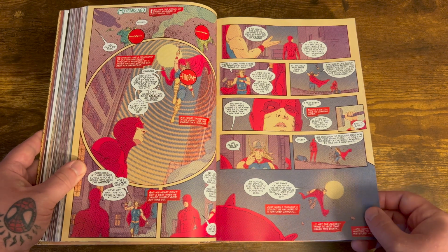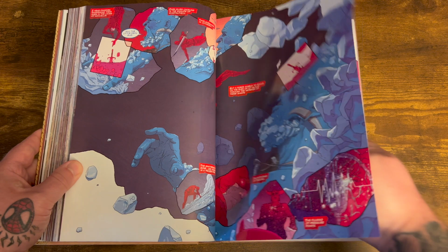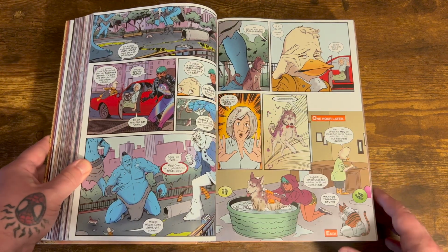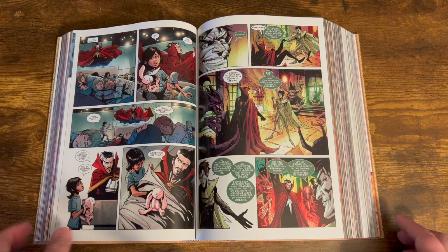And then you get all of these tie-in issues at the end here. This Daredevil one was pretty good. I really, really like the artwork for it. Him just really looking back on him being the god of fear, and he loves the sword, and the feeling he gets.